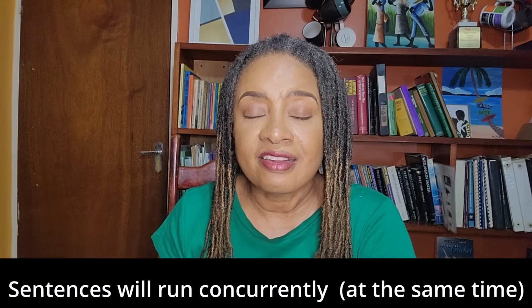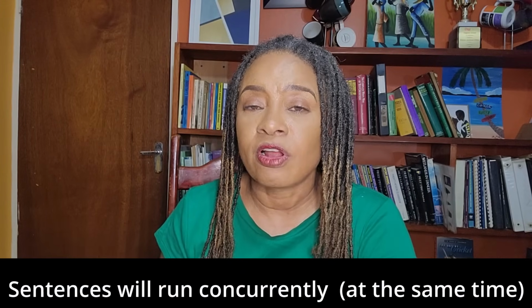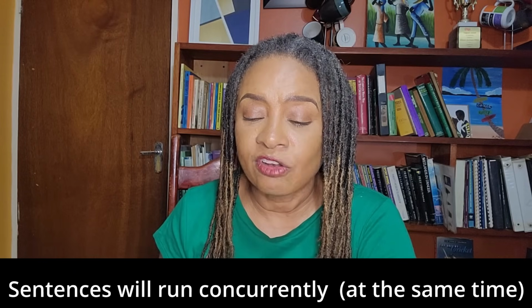Now, all the sentences that are left to serve will run concurrently, meaning they're running together at the same time, not one after the other, after the other, after the other. And the reason for that is that all the offenses were charged based on the same set of events.